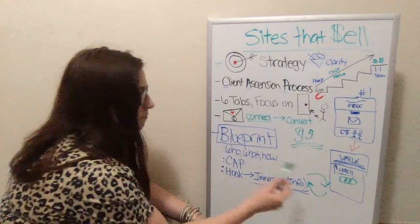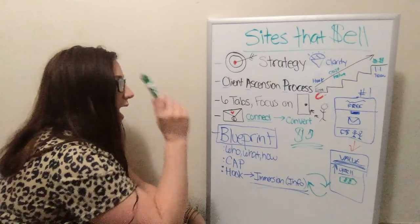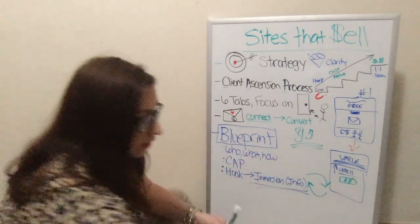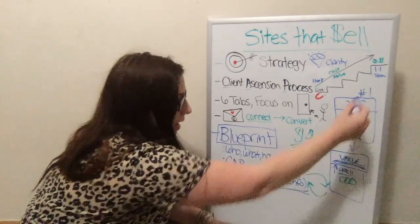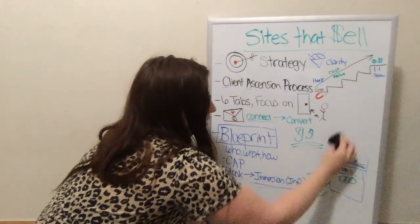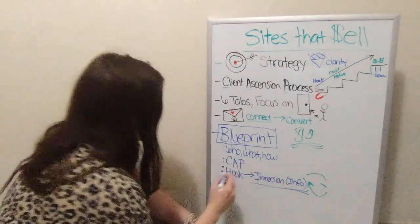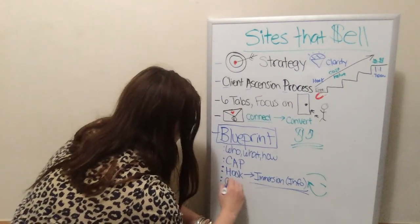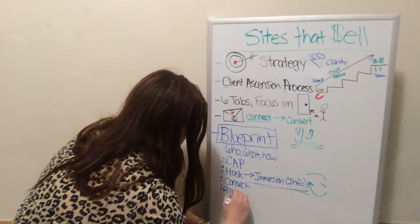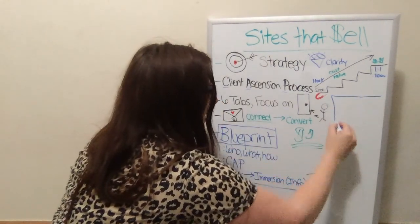And then the last thing: maybe they weren't exactly ready at that point to buy. Maybe they weren't quite interested. As long as you have captured that information, which is why a lead capture is so important. I recommend a lead capture button on the top of your page. When you're designing your website strategically, you should be listing the hook, the tabs for how they can connect with you, and some kind of follow-up.